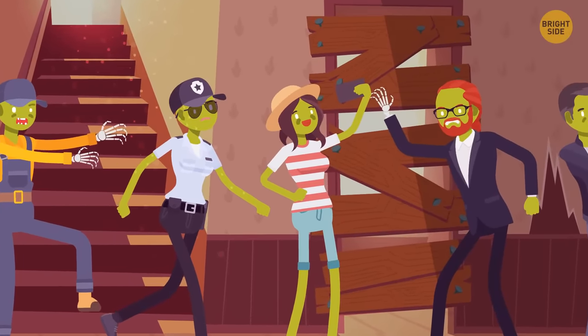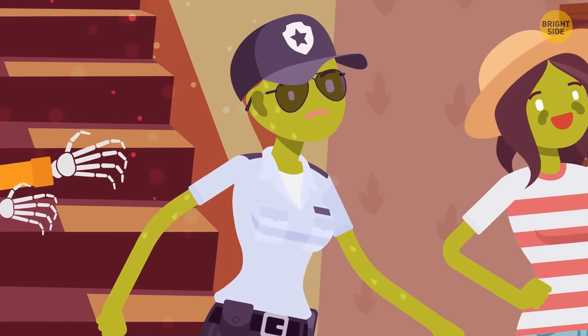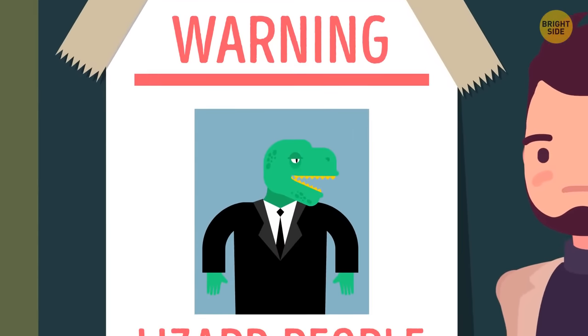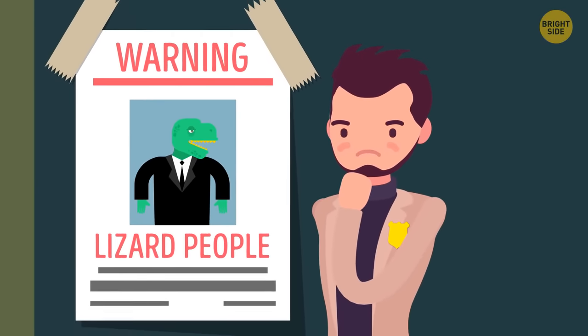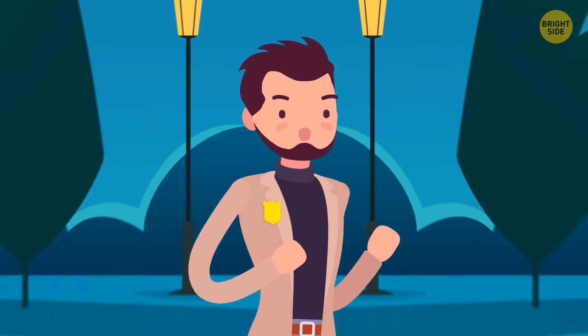Zombies don't sweat, but one of the creatures you see is covered with sweat. That's because it's the criminal who has been running away from you. You walk through the streets. There's a warning on a post about lizard people charging at the inhabitants of the city. You remember investigating this case, but you couldn't find these reptiles. Now you need to go to the park.